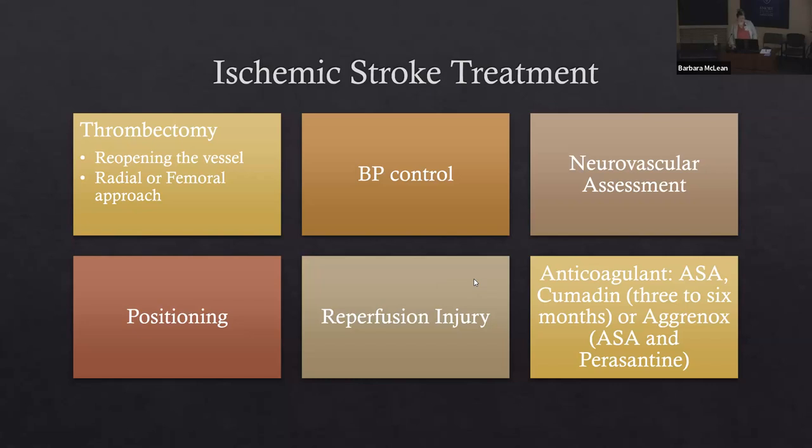Want to make sure that we're doing neurovascular assessments and neuro assessments. And then these patients will typically be started on aspirin or Coumadin about 2 to 3 weeks out after, and then aspirin as well, depending on what they got going on.